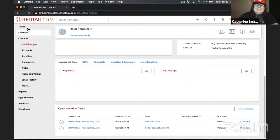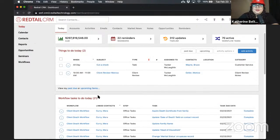If we hop back to the today page, yet again, we'll see even more tasks for us. So really feel bad for Tucker. There's quite a bit to go in here.